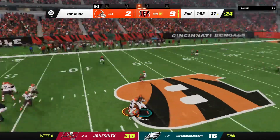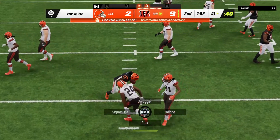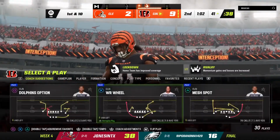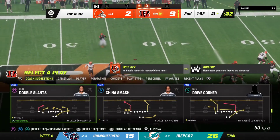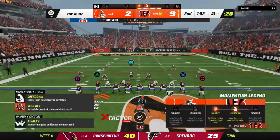And now this is intercepted. My goodness. Trey Flowers picks it, and the Bengals are going to take possession of the football. Well, those have been a problem for him all season, but never quite as much as they have in these last few minutes. Let's count it up now. A pair of picks on his team's last 2 drives and double-digit interceptions this season.